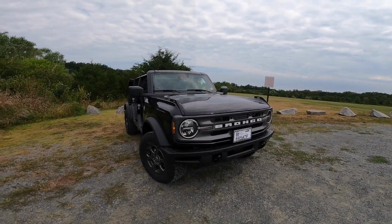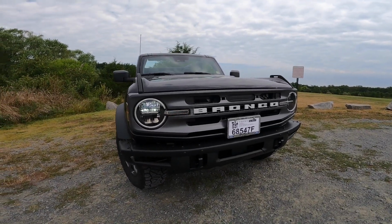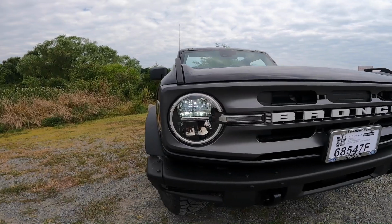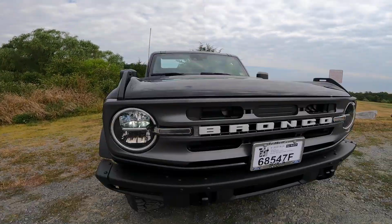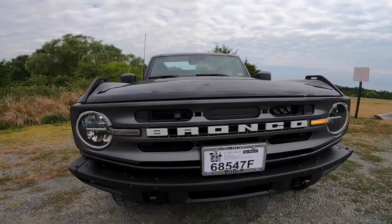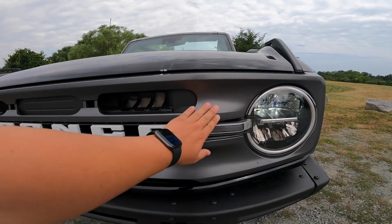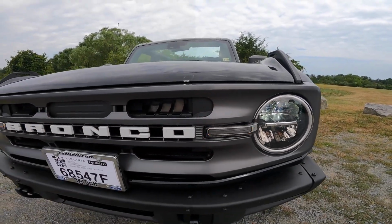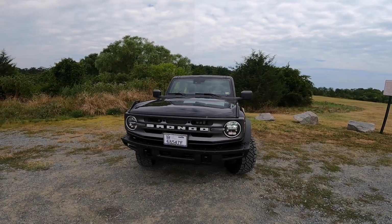So starting off with the front end of the car, this one does come with the modular front bumper. I do have the headlights on here so you all can see that the low beam headlight for the car is LED. You'll see you get the Bronco across the grille here. You have a nice little matte gray with a little bit of flake of a finish for the grille. Looks really nice on the black paint.